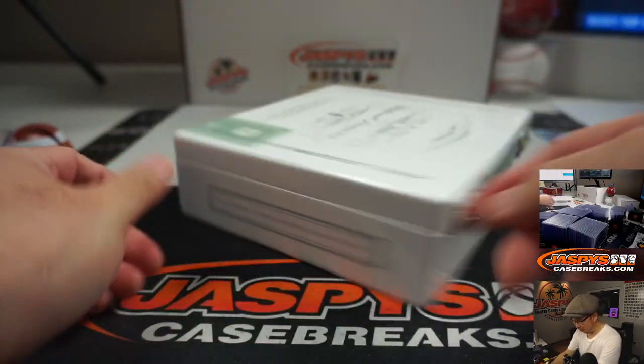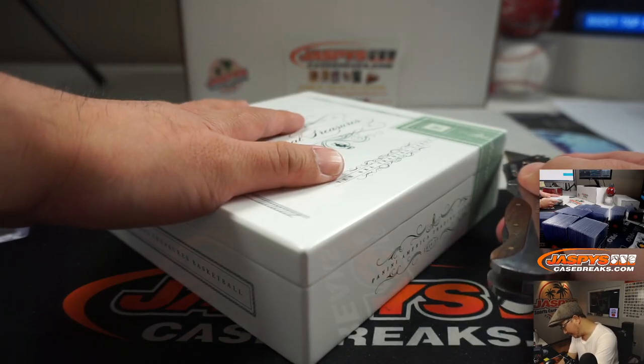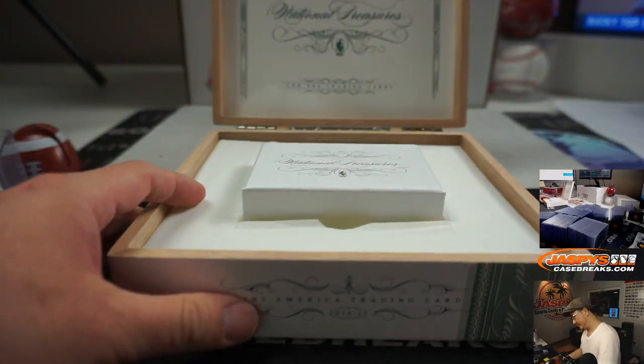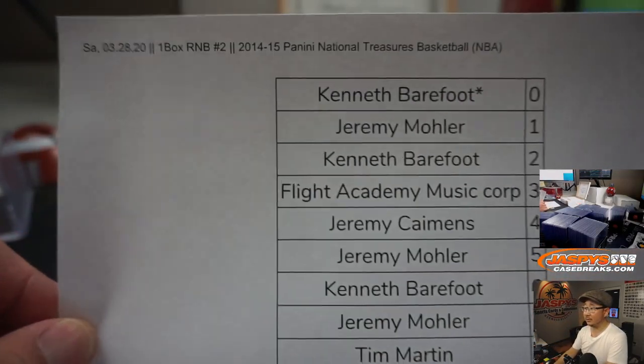Back in the day, they really used some good stickers to get a nice pop in the box, I think. Yeah, see? All right, here's the final printout right there.